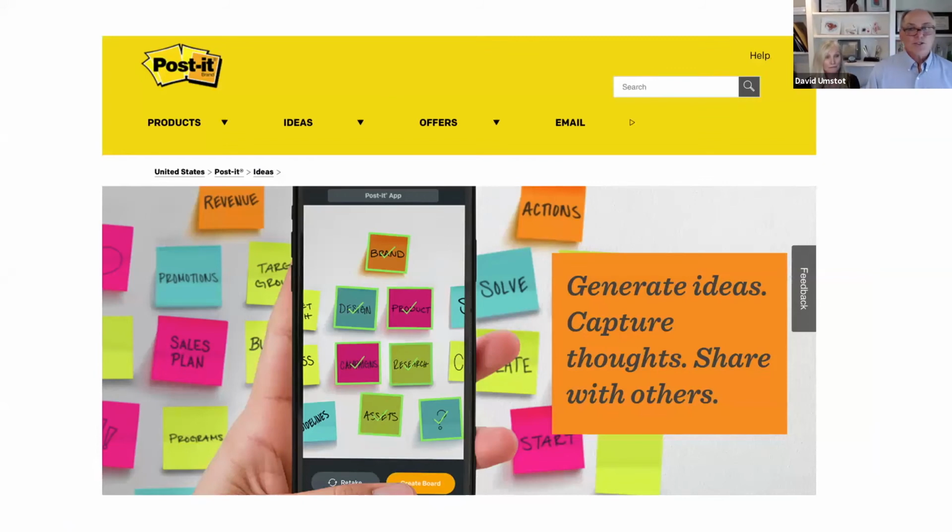Okay, so this is something that Summer and I think is really, really cool. It's a Post-it app, okay? You can get this on any iOS device, so your iPhone, your iPad. It's also available on Android. But it's free. Download it from Post-it, and what it does is you just take a snapshot through the app, and it creates a board for you.